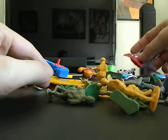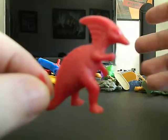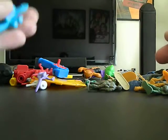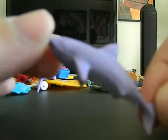Alright, next I've got four little rubber figures here, which I'm going to keep. The red dinosaur. I've got a purple dinosaur. I've got a blue dinosaur. And I got a shark. Purple shark.